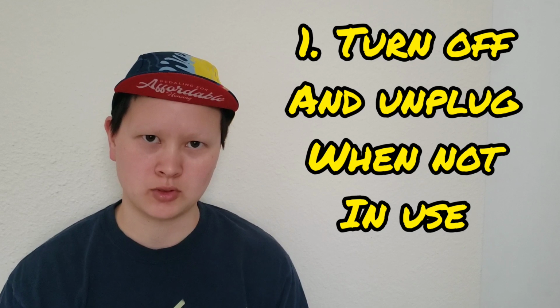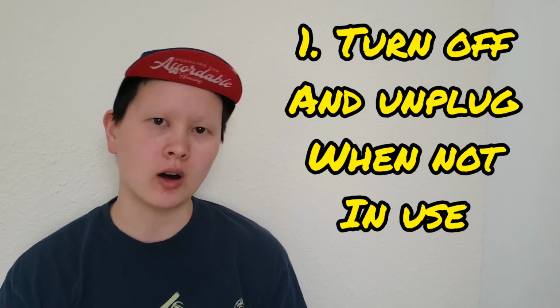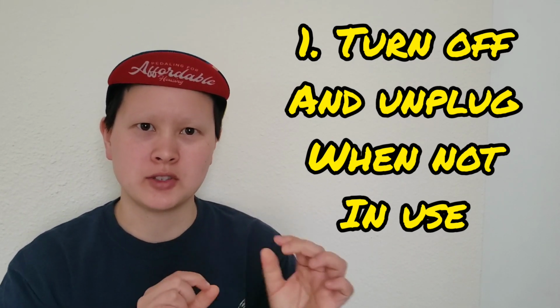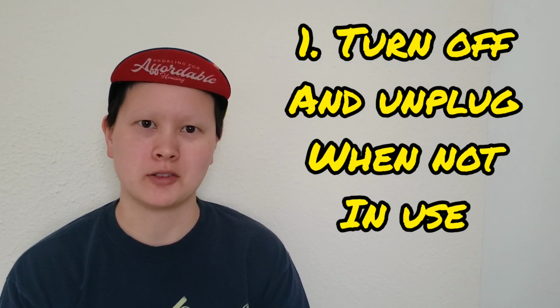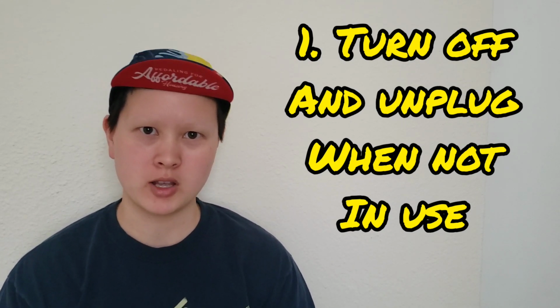The first is to turn things off when they're not in use. This one seems pretty obvious, but if you have a power strip that's plugged into the wall, and it's got that little green or red LED light on there that tells you, hey, I'm plugged in and ready to go, even though the power strip is off, guess what? That LED bulb is actually costing you electricity, right? So we can unplug things, we can turn them off when we're not using them.